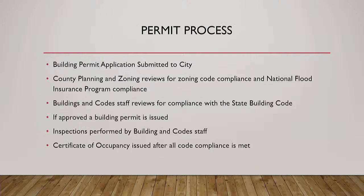And then the building permit is submitted to the city. County Planning and Zoning reviews it for zoning code compliance, and also to make sure it complies with the National Flood Insurance Program. Buildings and code staff reviews for compliance with the state building code. And if it is approved, a building permit is issued and the person who turns in the application is notified.